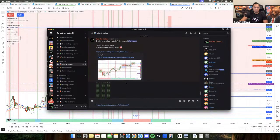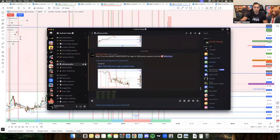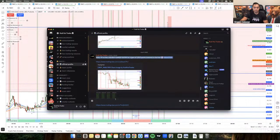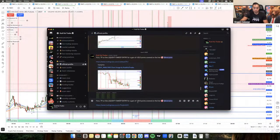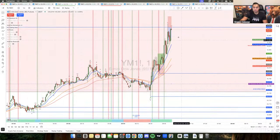All right, so full TP right there for 30 points. It's been a while since I've taken an official trade like that, but it's all good. Liquidity sweep for 30 points. I just feel really confident with these entries. So, I set my pending order there. We're now looking for the next opportunity.